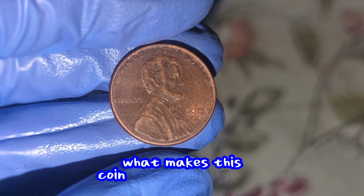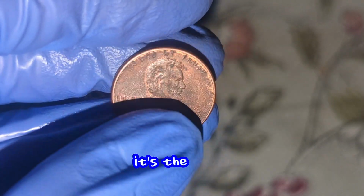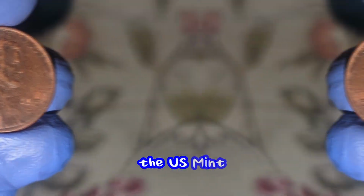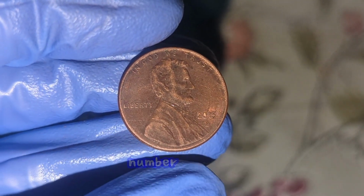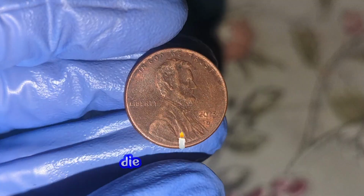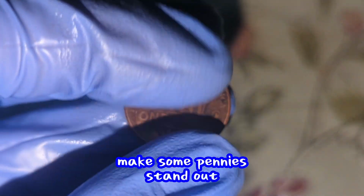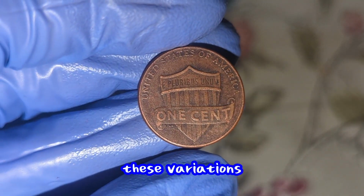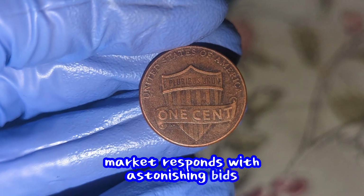What makes this coin extraordinary isn't just its toning or mint mark. It's the story behind it. In 2015, the U.S. Mint produced billions of pennies, but minute production variations created a number of rare anomalies. Slight differences in weight, die impressions, or metal composition can make some pennies stand out. Collectors and investors search tirelessly for these variations, and when they find them, the market responds with astonishing bids.